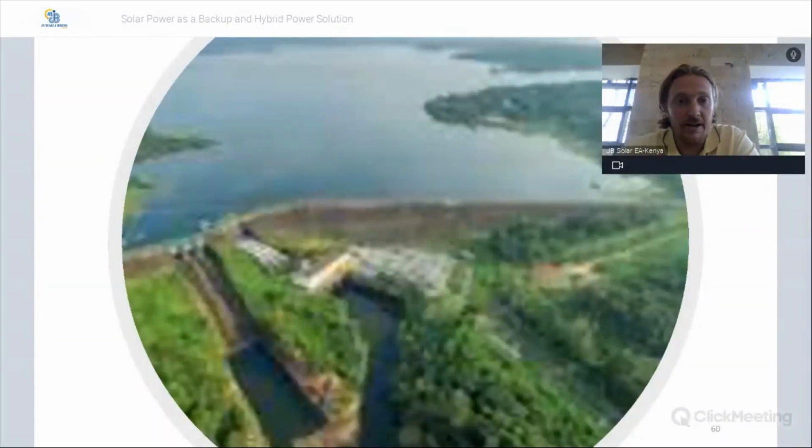And here is another one. So in fact, this one, the floating solar is so small, you can barely see it because it's like 1% of the entire reservoir.